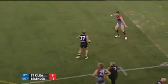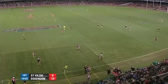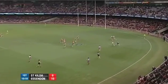It is the Saints elect the interchange side of the ground. Wilkes doing well for the front position there. Really well done from Bo Wilkes. Having a little bit of a win early in this game, the Saints, with Montagna on Stanton. Only the one touch so far for Brent Stanton.